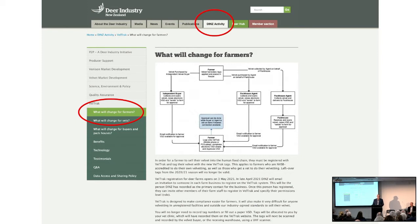So don't worry if you don't remember all the details in this little short presentation. There's that user guide you can find on the DINZ website. Just click on the activities site at the top of the page. That'll take you down to what's changed for the farmers, and then you can scroll through the rest of the page. You can actually see copies of the webinar and so forth.